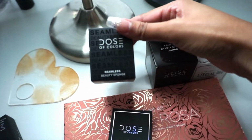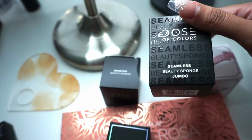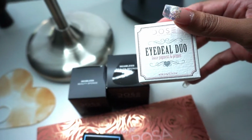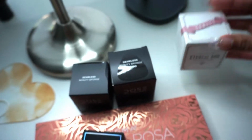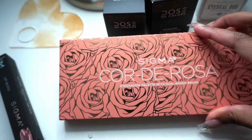I also picked up, because Dose of Colors was having a sale a couple of weeks ago, a beauty sponge from them, another beauty sponge from them. I got an Ideal Duo in the shade Sunset. Also from Sigma Beauty, I picked up their Cor de Rosa eyeshadow palette.